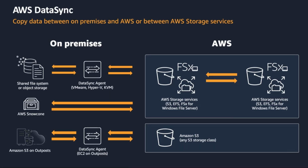And just recently, we announced support for Amazon S3 on Outposts, which allows Outposts customers to use S3 APIs to store and retrieve data in the same way that they would access or use data in a regular AWS region. Using DataSync, customers can copy data between their local Outposts S3 storage and their in-region S3 buckets.